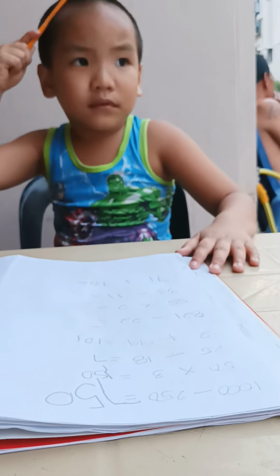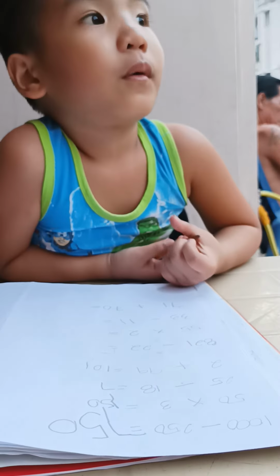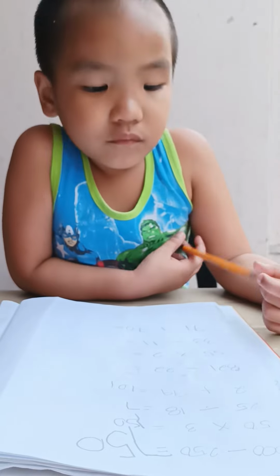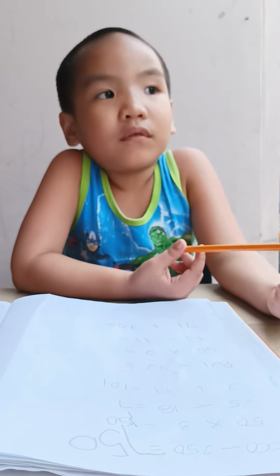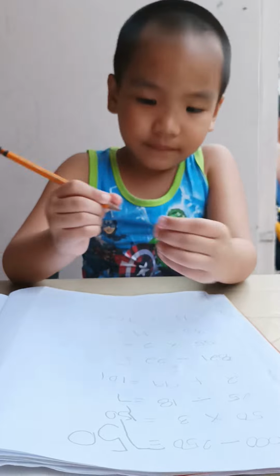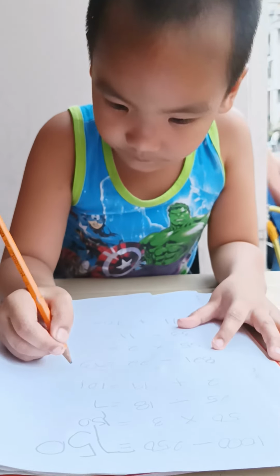You try to take away, if you take away 20 from each, what is left? If you take away 20 from 22, how much is left? 2. And then if you take away 20 from 821, how much is left? 801. Okay, so it's gonna be 801 minus 2, right? Yes. If you take away 2 from 801, how much will it be? 799. Yay! Very good. $799. Yes.